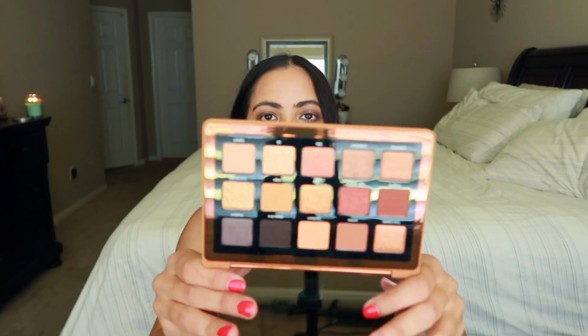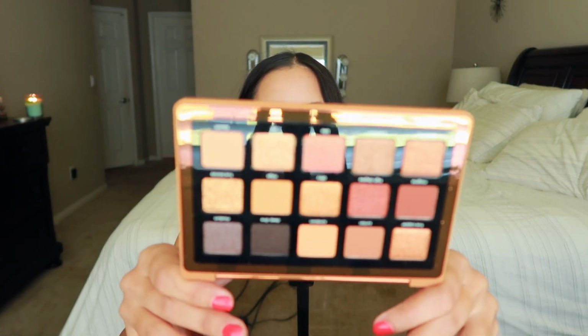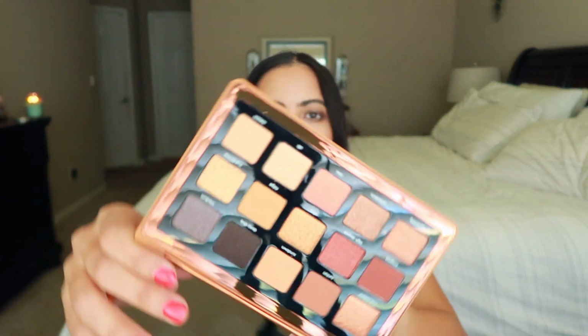I love the shades because these are the kind of shades that I use, but I obviously haven't used it yet, so I can't judge it. But I feel like it's an upgraded version of everybody's orangey eyeshadow palettes that everyone has. This is like the bougier version of it. And yeah, guys, so that's all I purchased from Sephora.